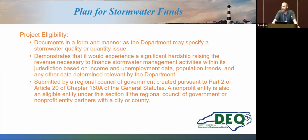Now, the projects that can be eligible for this, the way to be eligible is you have to show documented stormwater quality and quantity issues, and demonstrate that the town or LGU has significant hardships, and that goes back to the affordability criteria that we were talking about earlier. Another entity that can be included in this is a nonprofit, whether it be a regional council or a nonprofit.